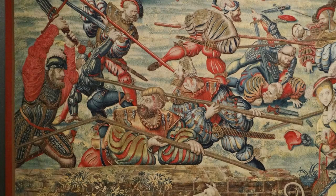This next picture shows one small detail from actually a very large tapestry depicting events at the Battle of Pavia. Battle of Pavia was fought in northern Italy in, I believe, the year 1525, so kind of early to mid 16th century. The tapestry was created shortly after that and shows typical gear, in this case, of the foot soldiers of the era. And this is interesting because we can see the sort of variety of outfits that soldiers would be wearing.